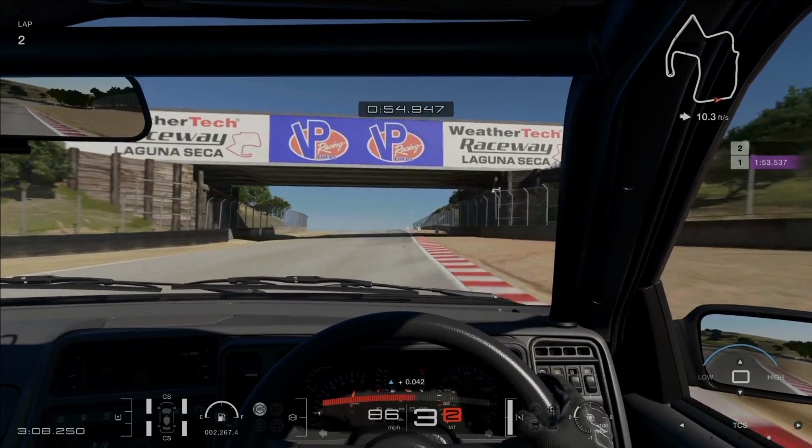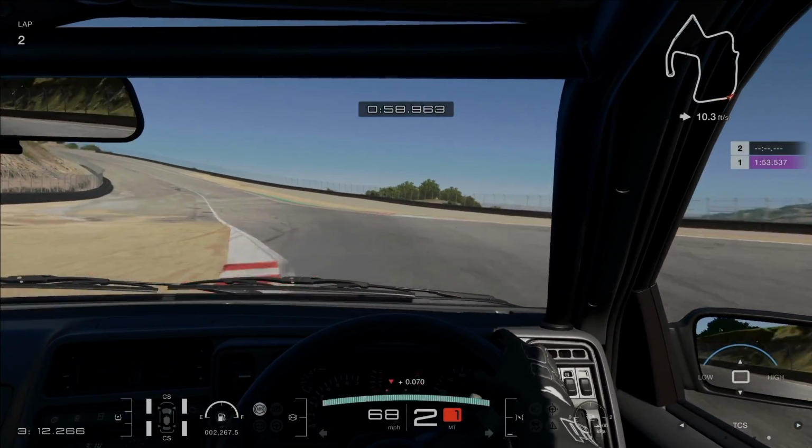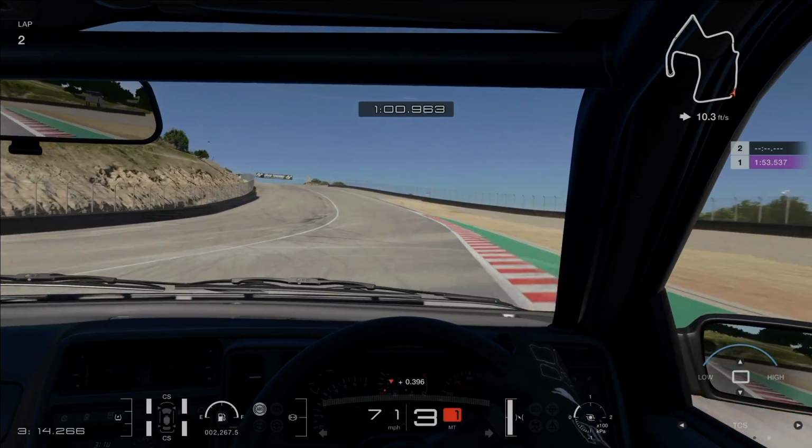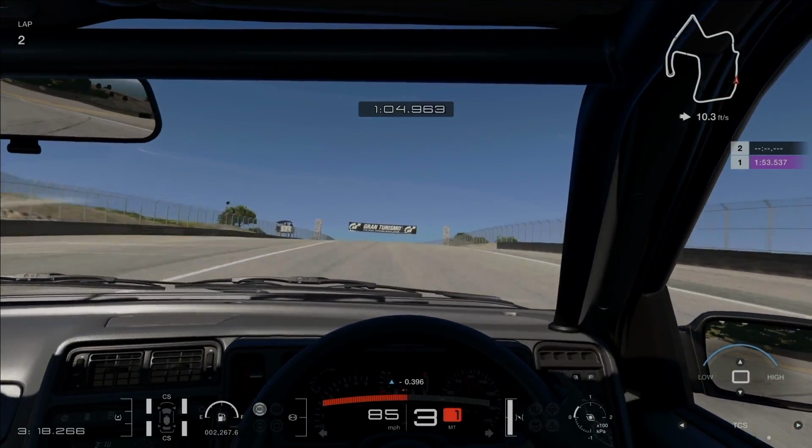influence on your car's handling. It makes the car very unstable under braking. You really need to focus on braking in a straight line, and be really careful with oversteer and things like that.